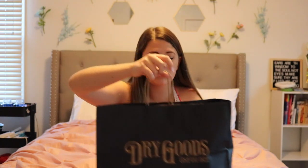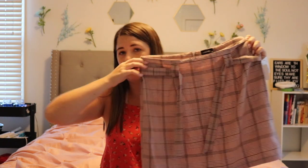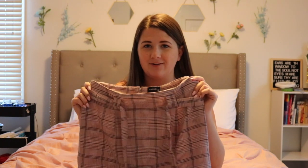Anyways, moving on to dry goods. I got a really good deal for this. I got this really cute pink plaid skirt. And I've been watching Gossip Girl recently, and now I'm really into the New York preppy look, and this was perfect for my new look that I kind of like. So I got it and it was only $10. It was in the sale section and it's so cute.